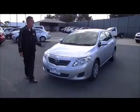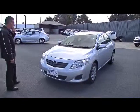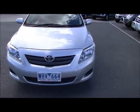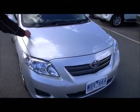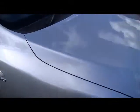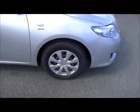My name's Mark and I'm going to take you for a tour around our 2008 Toyota Corolla Ascent four-door sedan today. We start at the front of the car and just have a look at the quality of the finish for a car that's first registered 2008 in really immaculate condition. Really hard to pick any marks, minor little stone chip, but overall in really good condition. We've got really good tyres on this car. They're actually just about brand new, so plenty of tread.